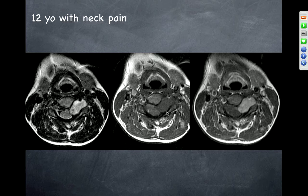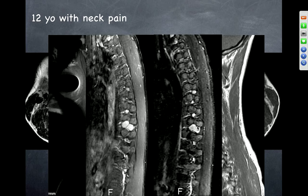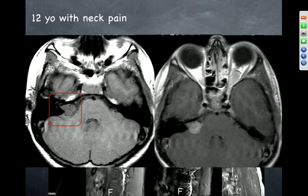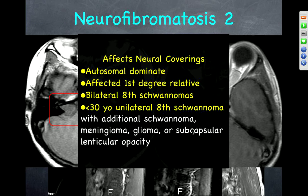That's a post-gad image, so it looks like there's some enhancement as well. Uniform enhancement. That just shows it's extending through a couple of contiguous levels. So there are a couple of them. This is probably another optic glioma. Yeah, acoustic neuroma or vestibular schwannoma. Okay, good.